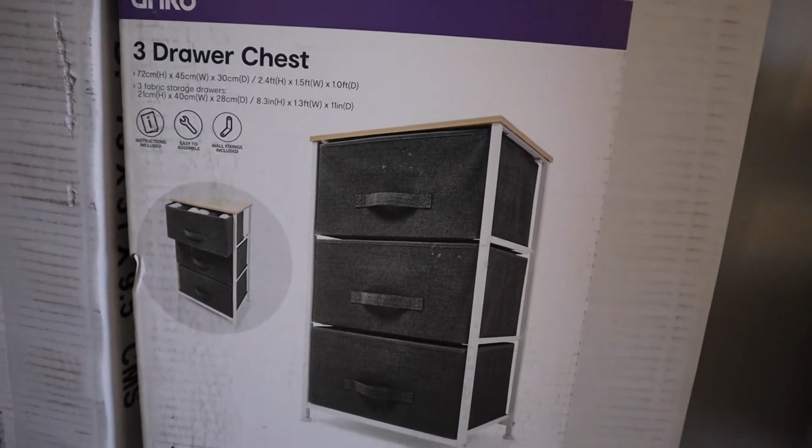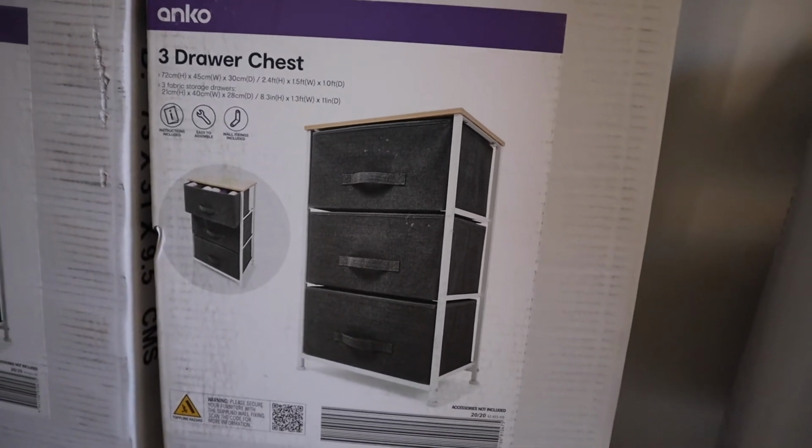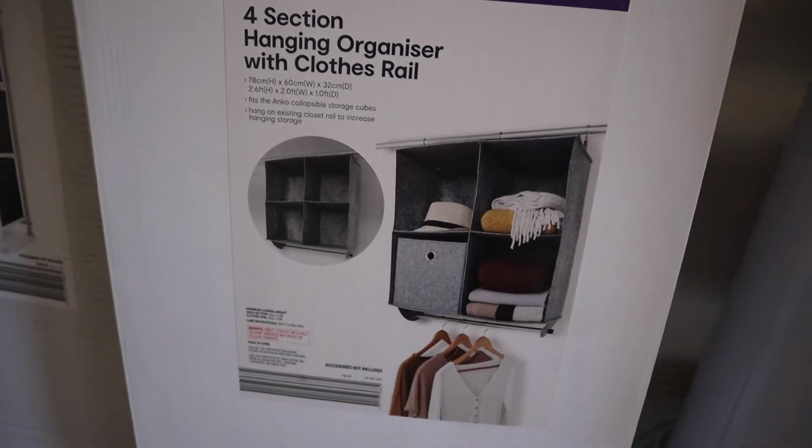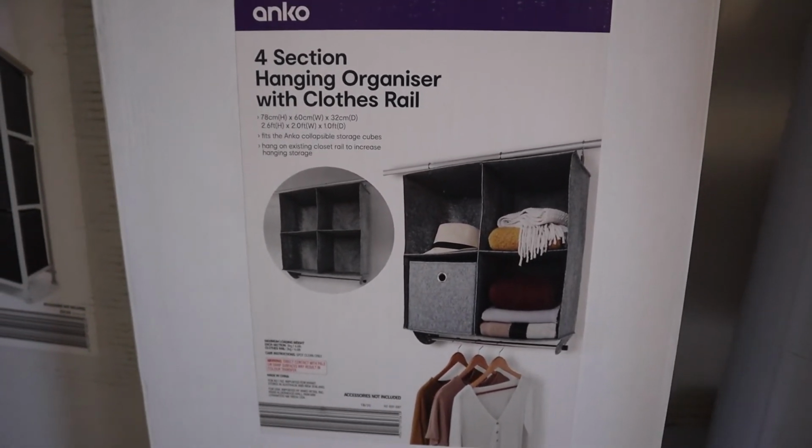Uncle brand, and it's the 3-drawer chest. So I'm thinking about putting all our folded clothes in here inside our wardrobe, and I also got this 4-section hanging organizer with a clothes rail.